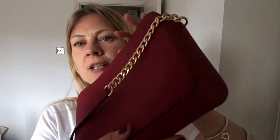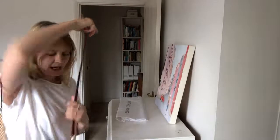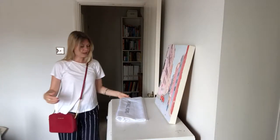Let's show you these corners. You can see there is no signs of wear. It really is in fabulous condition. So it has an adjustable strap. I am about 5'4", UK size 8-10, so you can get an idea of the size.